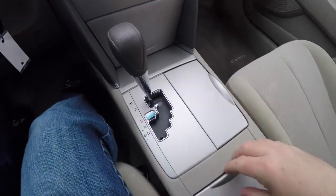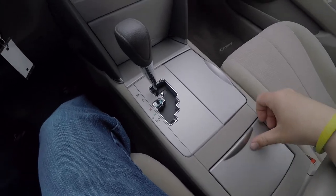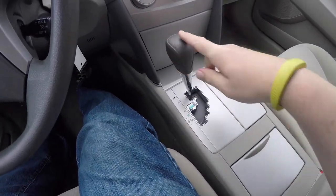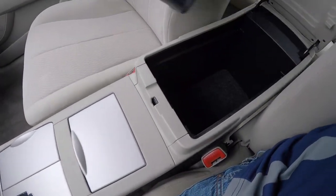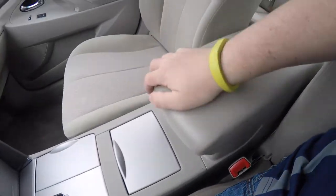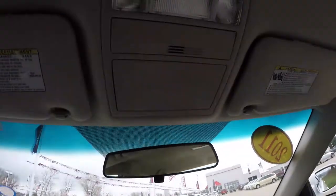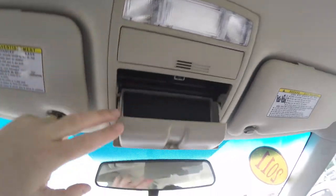Cup holders. You've also got another 12-volt power point and a little storage tray here. Manual shiftability, up to upshift and down to downshift. Nice amount of storage in the center armrest with a removable liner. Looking overhead, map lights, and sunglasses holder.